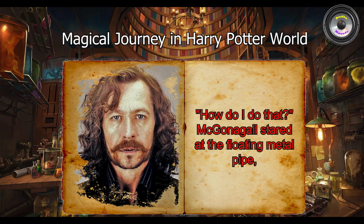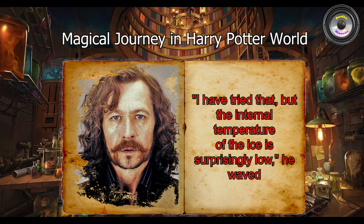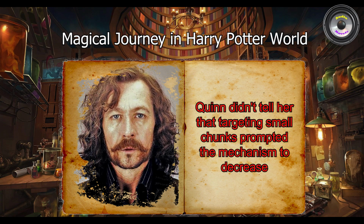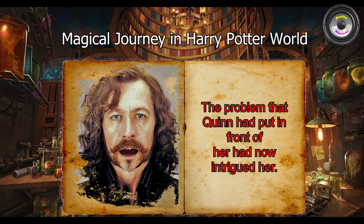McGonagall stared at the floating metal pipe, staying silent for a while before asking, "Have you tried to take out small pieces of ice and individually transfiguring them till you go through the entire ice block?" "I have tried that, but the internal temperature of the ice is surprisingly low." He waved his hand in frustration. "Targeting small chunks is met with extra resistance." Quinn didn't tell her that targeting small chunks prompted the mechanism to decrease the temperature of the ice more, making Quinn's job harder than it already was. "I see," said McGonagall, putting down her quill that she had been holding till now. The problem that Quinn had put in front of her had now intrigued her.